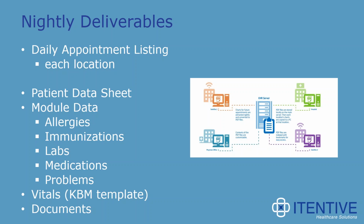But at the high level, the way the product works is at night, ChartGuard kicks off and goes out to the appointment listing within NextGen, looks at all the patients that are scheduled to come in to the particular locations, generates the charts for those patients, and then begins to push out to each location the charts of the patients that are going to be seen at that location, so that they're resident there locally in case that location loses access to NextGen. And if that location does, the providers and the staff at that location can go to the PC where those charts were downloaded to and continue to see their patients with minimal disruption.